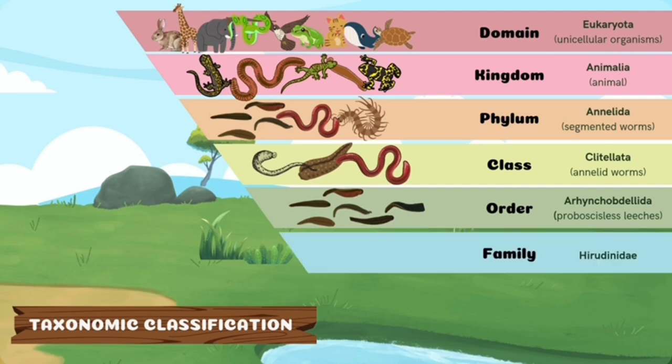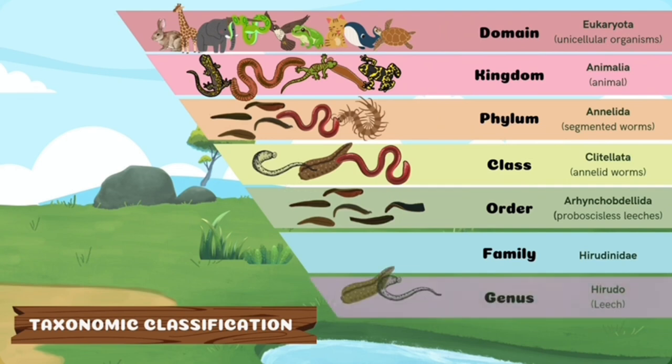After that, family Hirudinidae. This family is known for its members' medical relevance due to their anticoagulant properties. Leeches in this family primarily feed on the blood of vertebrates. They secrete a range of bioactive substances, with hirudin being the most well-known for its ability to prevent clotting.